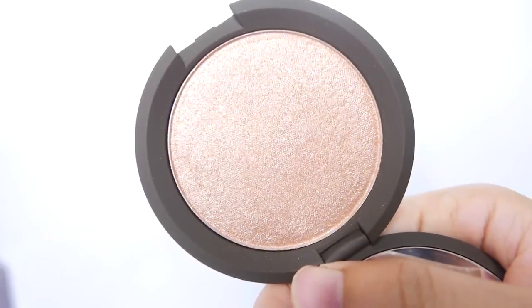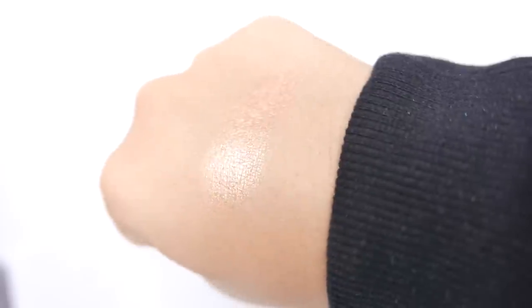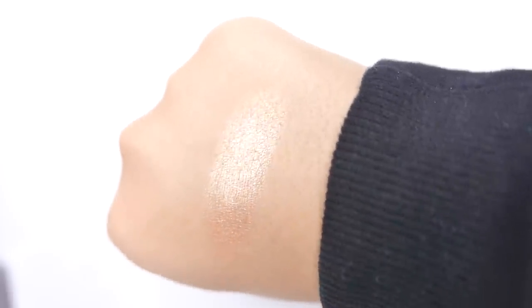Rose Gold, just a moment, let me check for you. Tak ada, mesti tak ada tu. Yes, we have Rose Gold. How Rose Gold looks like. It fits the name perfectly. It has a rose gold sheen. We can never have too much highlight in our life.